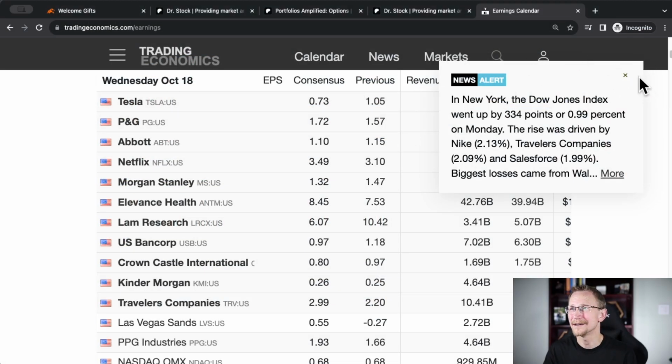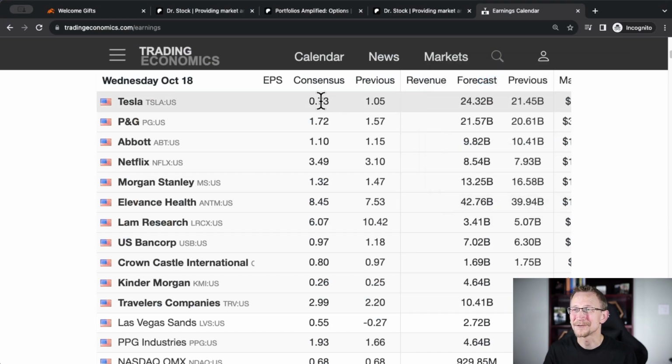And Tesla right here, October the 18th, consensus right now is 73 cents per share. The previous was $1.05 per share. So for that earnings per share to come in down at 73 after we were up there, that's dropping 32 cents off of $1.05, so a 30% drop quarter over quarter. Not great when we're talking about a growth company.